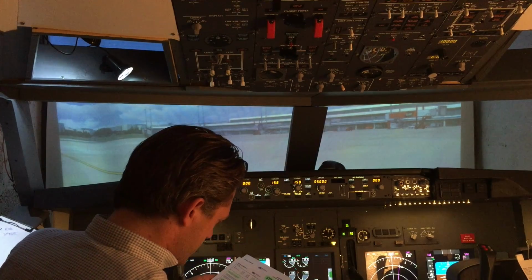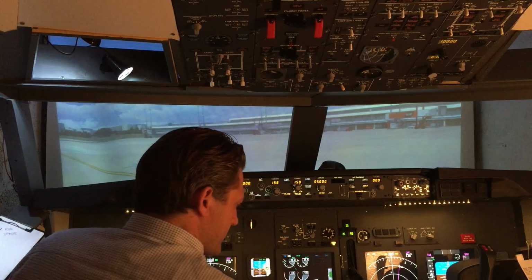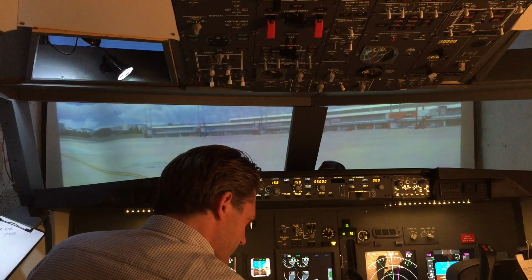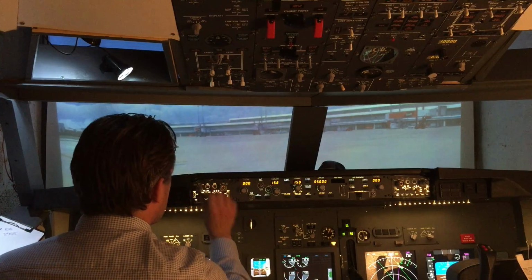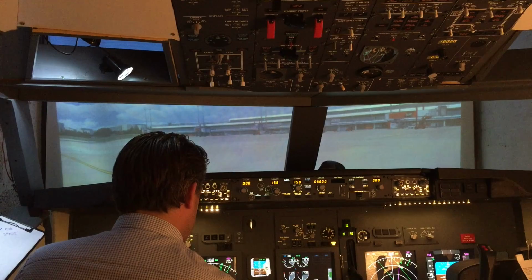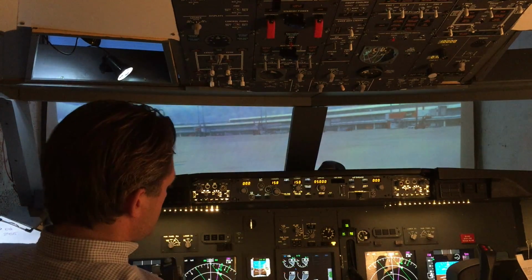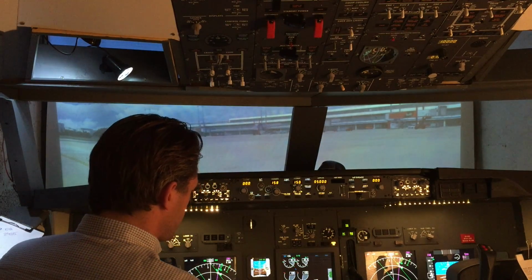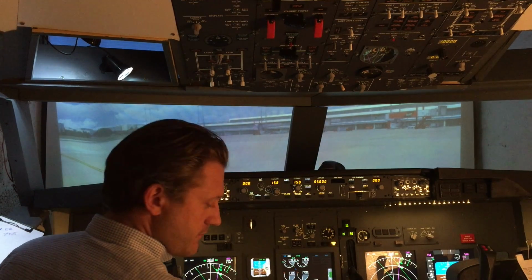Before though, I'd just like to punch in flat 5. There we are. We now have the Hamburg VOR and the Lübeck VOR punched into the FMC, to the navigation radio. And normally I also put my FMC on the next page so that I can always, if I get a shortcut, do that fast.